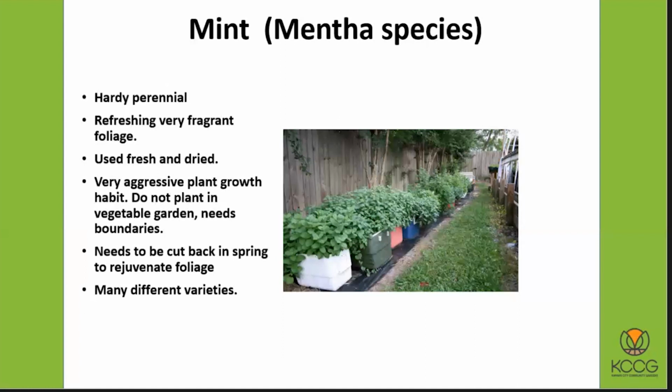If you plant it in your raised bed and you're gone for two or three weeks, it'll take over your whole raised bed. I do not recommend planting it in your regular garden. I don't recommend planting in a raised bed. Works really great in containers, which is why I picked this picture. This looks kind of goofy. It looks like they're growing in plastic tubs or coolers or something like that.